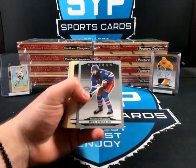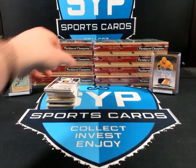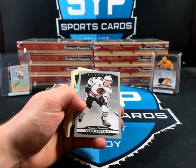Zibanejad and Johnny Gaudreau with the vet jersey. For the Calgary Flames, going to Pete. Peter with some nice cards so far. Hedman on the silver. Suter and Ryan O'Reilly rainbow. Matty Tkachuk, Jukebox Heroes.